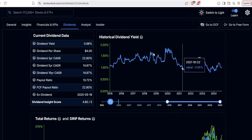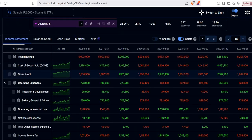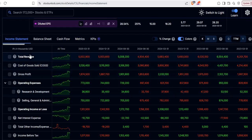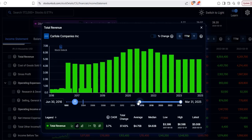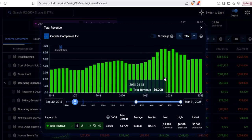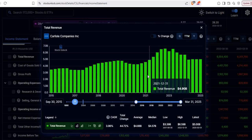Like the payout ratio being 14%, they're easily going to be able to do that. Let's check out their numbers here just to kind of gauge things a little bit deeper. If we go over to the income statement, revenue definitely came down a little bit. If we go back about 10 years, revenue peaked back in 2022, even 2023, but it's kind of started a very slow uptrend by the looks of things, going back about a year and a half.